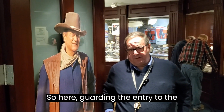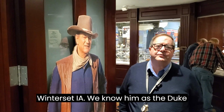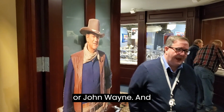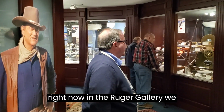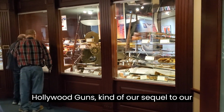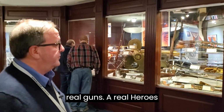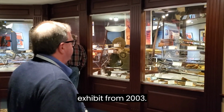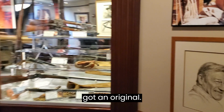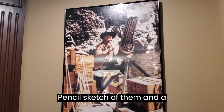So here guarding the entry to the William B. Ruger Gallery is our good friend Marion Michael Morrison of Winterset, Iowa. We know him as the Duke, or John Wayne. And right now in the Ruger Gallery we have the collection of Hollywood guns, kind of our sequel to our Real Guns of Real Heroes exhibit from 2003.